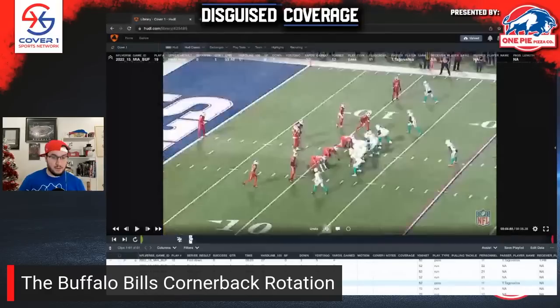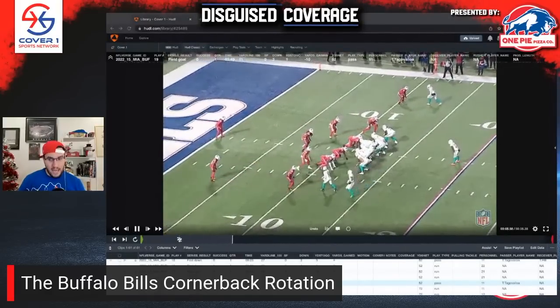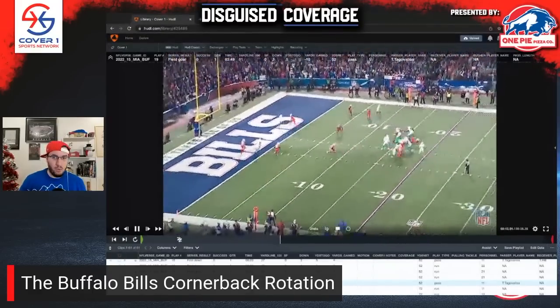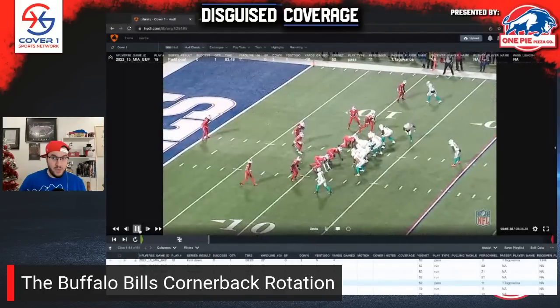Credit to the defensive line, credit to Shaq Lawson and Ed Oliver for causing havoc and getting into the backfield and this D-line as a whole. But this play only happens because Taron Johnson takes away that whip route up top.